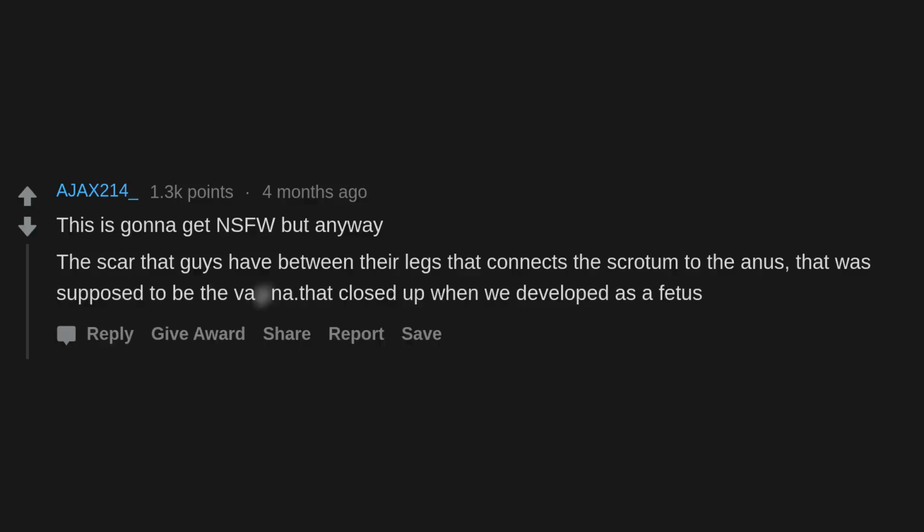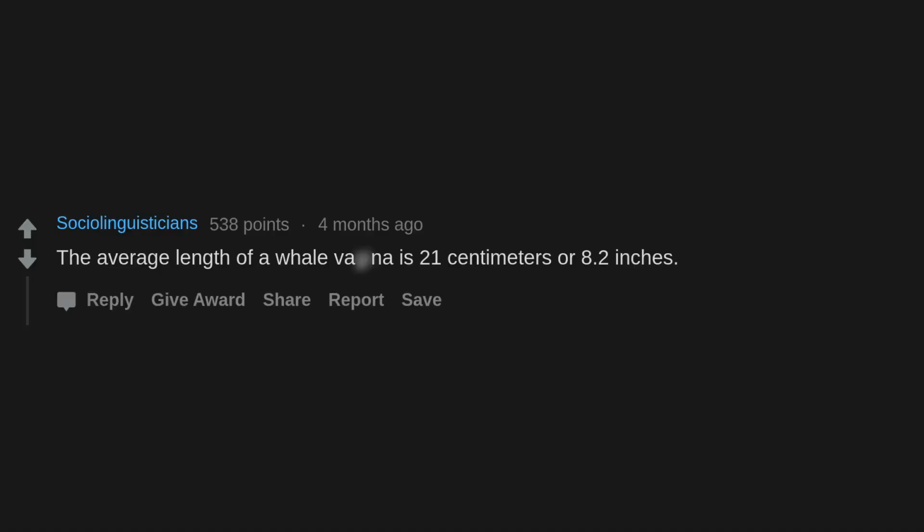This is gonna get NSFW, but anyway, the scar that guys have between their legs that connects the scrotum to the anus, that was supposed to be the vagina. That closed up when we developed as a fetus. The average length of a whale vagina is 21 centimeters or 8.2 inches.